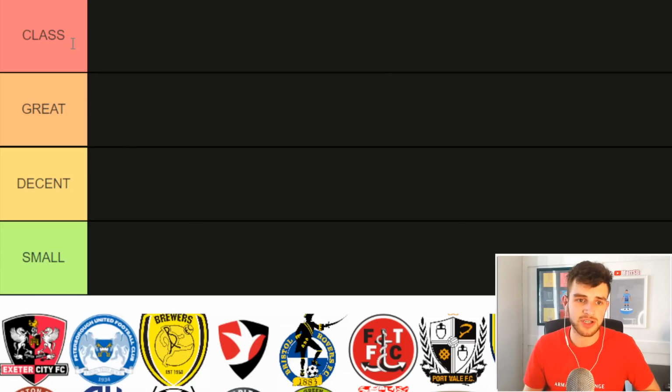Let's just show you how this is going to work. We've got the class category, the great category, decent and small. The 24 League One teams for the upcoming season are across the bottom. Obviously, you might be biased, you might want to put your own stadiums up at the top, but try and be realistic at the same time. This is my view anyway.